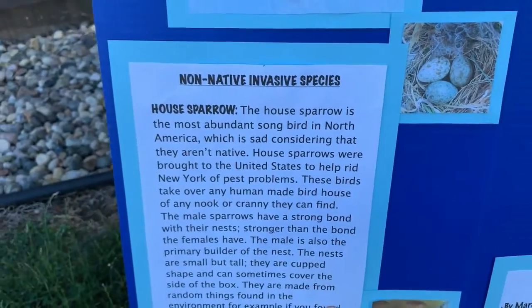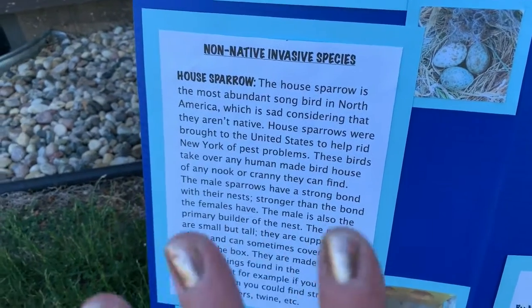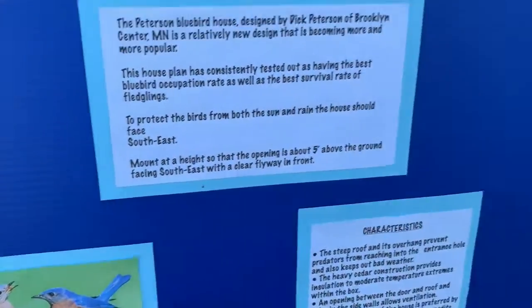So if you find their nest in your nest box, take it out. If you find those eggs, take them out too. I know you think, oh no, I can't hurt them, but they're non-native. They hurt our birds. They'll actually peck at the skulls of our bluebirds and the birds we want.